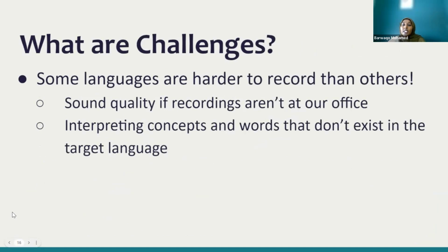Some of the challenges: when we are recording, it can be hard if someone is not in the office, sometimes it's hard to have the audio very clear. Because our videos go on YouTube, we try our best to make the quality as clear as it can be. Also, concepts can sometimes be hard depending on the language. For example, with Ukrainian, it's very easy to translate word for word. But sometimes in Burmese or Rohingya or other languages, you have to explain the word itself before you even go to the concept.